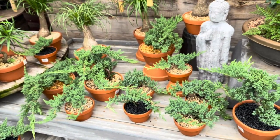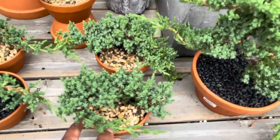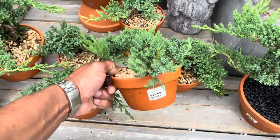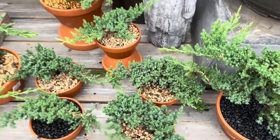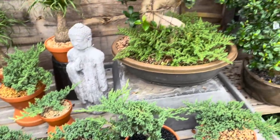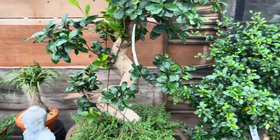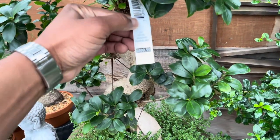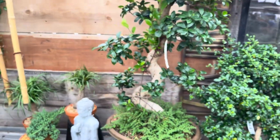Now over here, these little miniatures, something that you can take home and sculpt on your own, they're priced at $15. And this humongous monster, look at this specimen plant. $700. Yes, I think he had to take a double look with that price point.